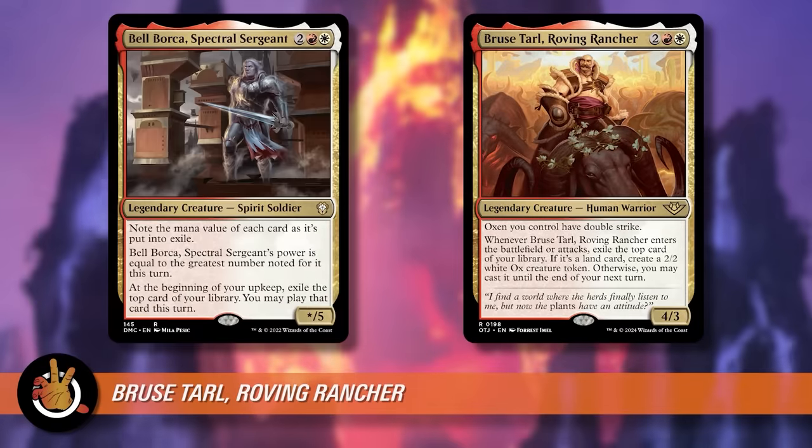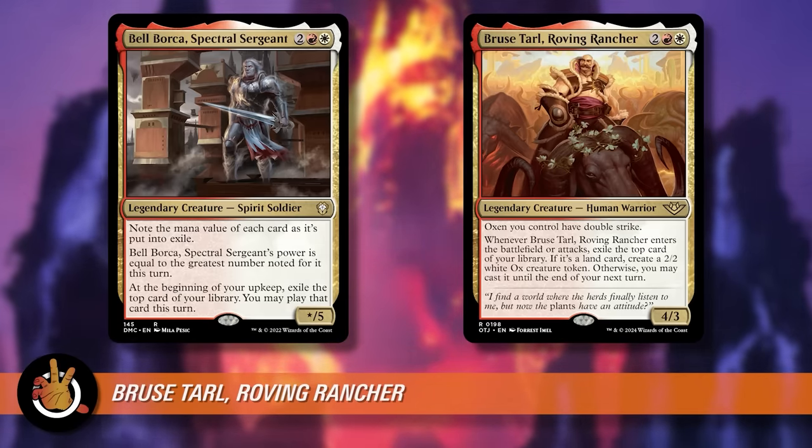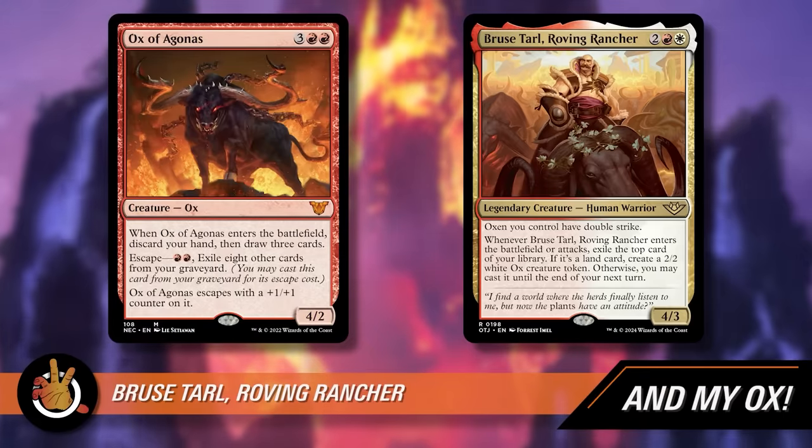Yeah, this is sort of Bell Borka, but oxes. This is Ox Borka. Bells go on oxes, notably. That's true. Ox Borka. So you can find your oxes. The first thing I did when I saw this card was like, all right, show me the oxes. What are the best straight ones? Straight to Scryfall. And of course, it's Ox of Agonas, I think, is going to be your best ox.